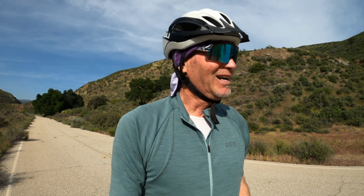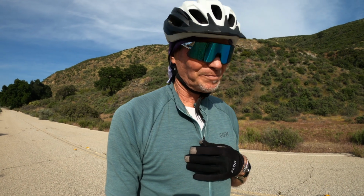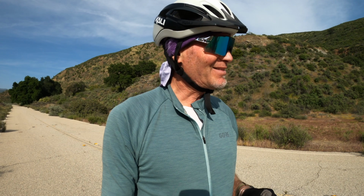You know, when Specialized came out with that Power saddle, I got one of those as a sample, put it on, rode around my block, took it off and gave it away. Man, I hated that thing. So when I saw this, I thought, you know.